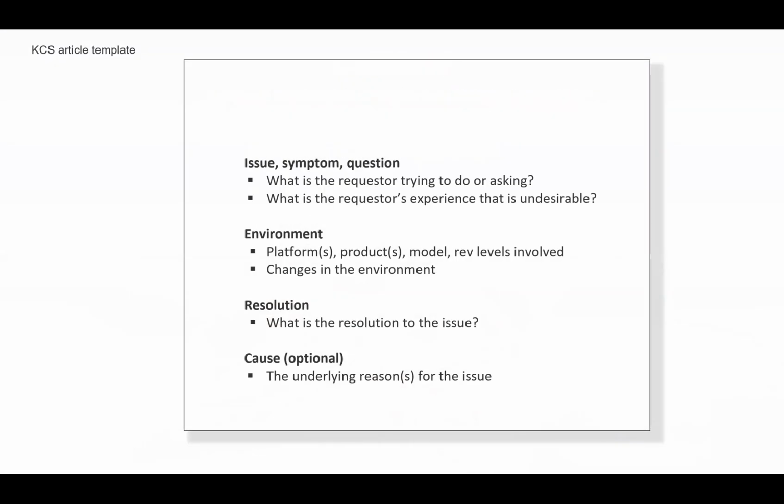There is something in KCS called the KCS article template. This is the over 25 years of experience defined as the ultimate template for knowledge articles, both from a creation point of view and readability and findability. See this as 4 fields, the 4 headings here. These are the ones that you should use. The first one being issue, symptom, question. Under this one, you specify what the requester or the customer is trying to do or asking. What is not desirable in their experience? What is happening? Here is where you're adding the phrases, the context, and the words of the customer. What are they actually saying? It may not always be correct. You may know what's correct, but that is what they're saying. So here is where we're creating this fantastic findability. The words and the phrases of the customer in this field.